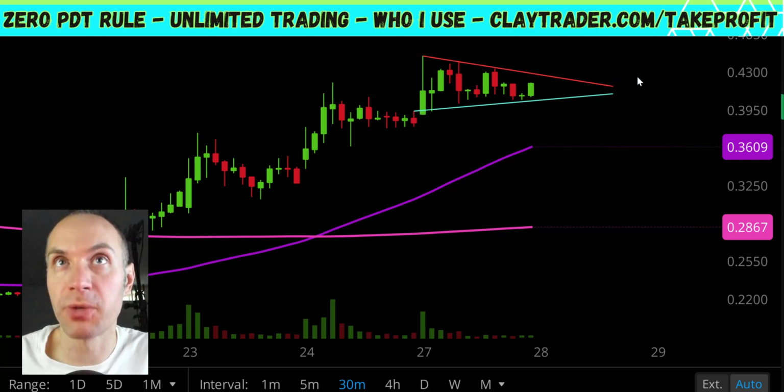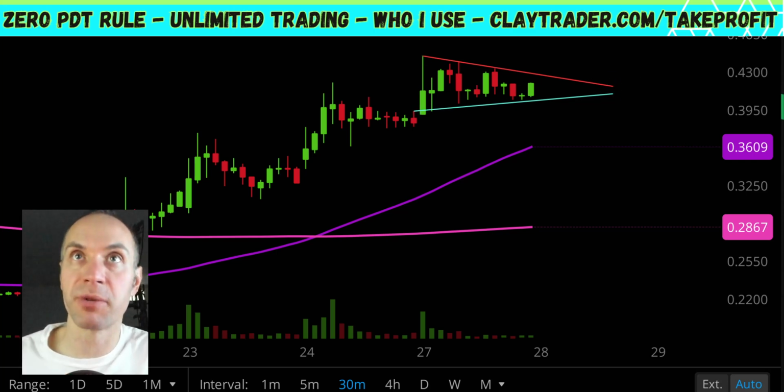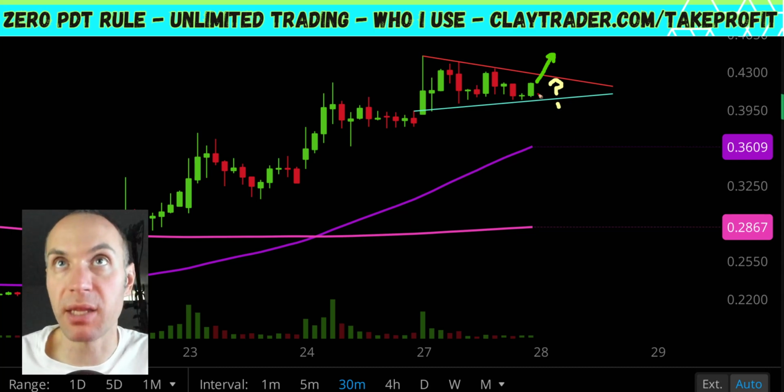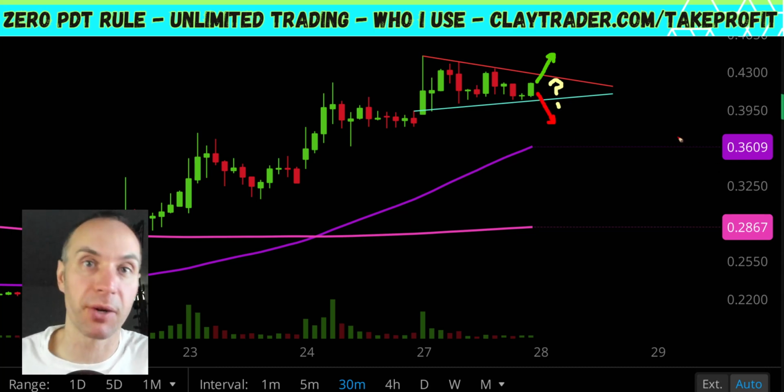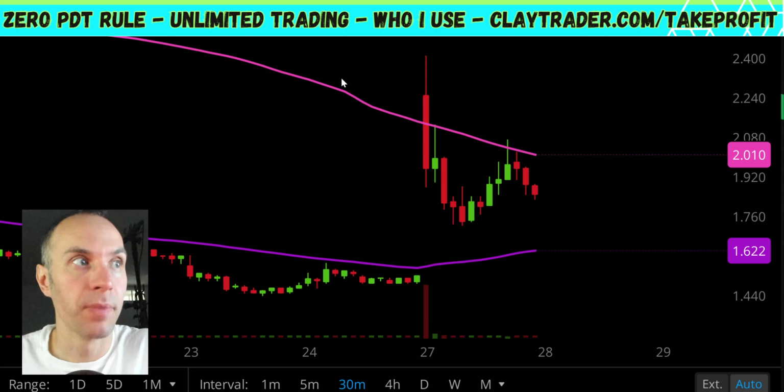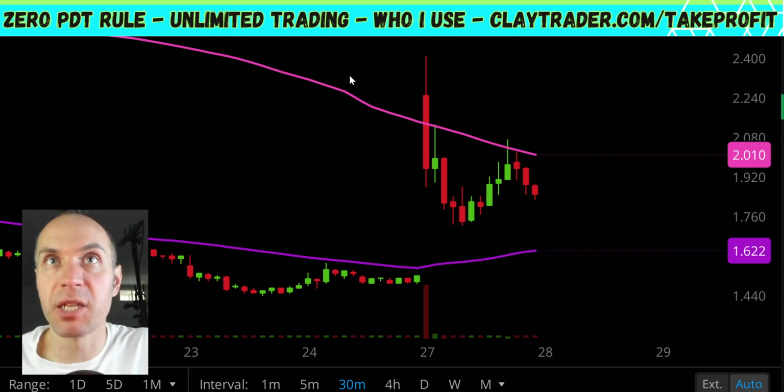Very, very clear wedge right here. And again, just to really reiterate, a lot of people are watching this wedge. So it's not like anything is a needle in a haystack. And it's really just a question of who is ultimately going to win this battle. Do the bulls win with the break to the upside? Do the bears win with a break to the downside? We'll see what happens with it, but grab your popcorn because it's looking like we're going to get some sort of answer on Tuesday.